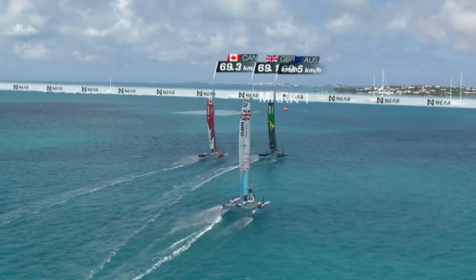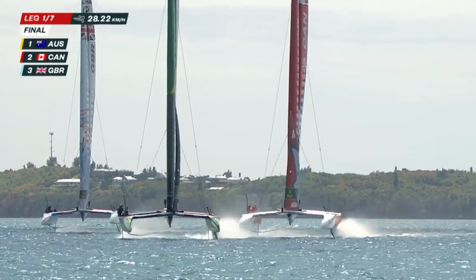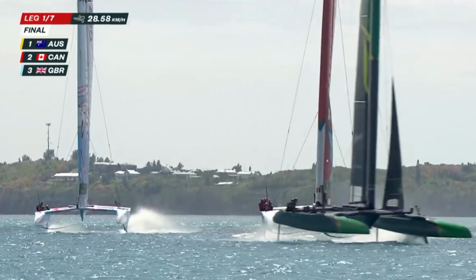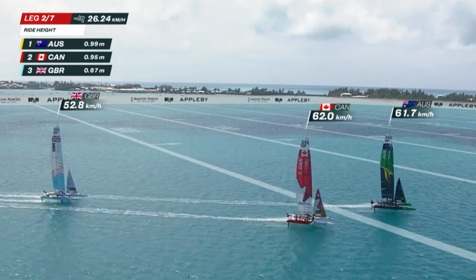GBR will now have to work extremely hard to be able to come back from this bad start. Ben Ainslie and his crew decided to jibe early to try to create some opportunities for them to come back. So what Ainslie's got to think about here is splitting away from the two other boats. I'd expect an early jibe from Ainslie and let Canada and Australia mess around with each other. And there, the British jibe, and they go out to the far-hand side of the course.